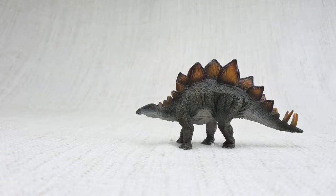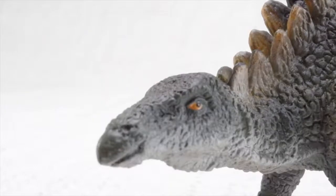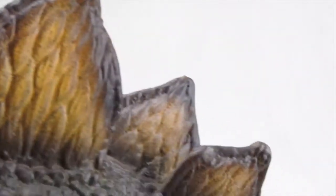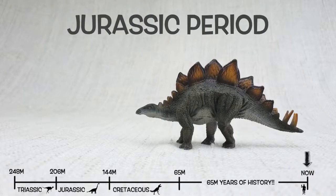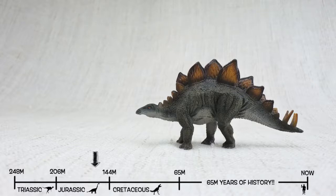It was found in the United States and Portugal. They lived about 150 million years ago in the late Jurassic period. Jurassic. This was the same time period as Brachiosaurus, so they would have been neighbours.